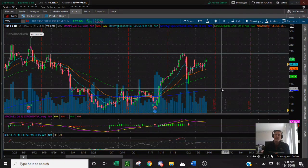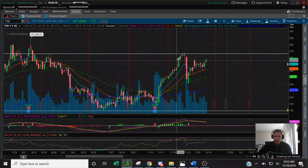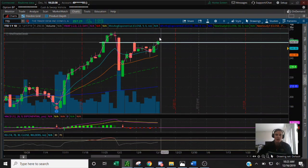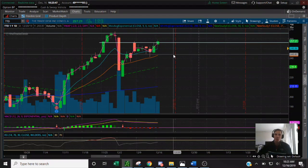Okay, so here we are on the daily chart looking at ticker symbol TTD, the Trade Desk. I just want to start by noting this level right at 256. Let me draw a line here at 256 for you. This level is important because we're looking at the support here from a couple of weeks ago. It was previously a resistance about a week ago, and today, actually Friday, it was a resistance here, and today we broke through that level. So you can understand why this level right here at 256 was an important one.